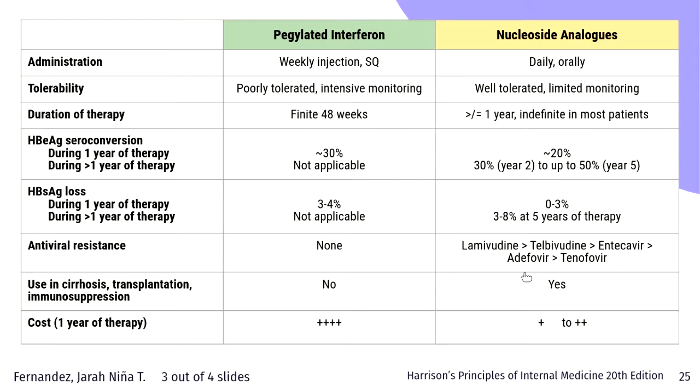Okay po. Maybe just tell us why you mentioned earlier that tenofovir and entecavir are the drugs of choice. Why are they the drugs of choice for hepatitis B? Entecavir and tenofovir are the drugs of choice because they exhibit a high barrier to resistance.